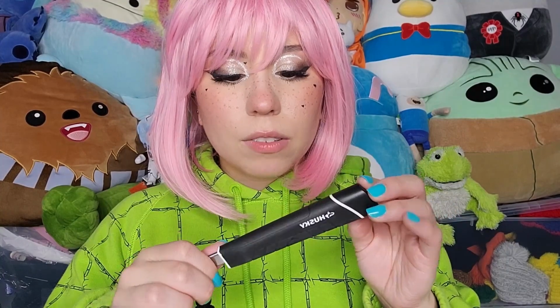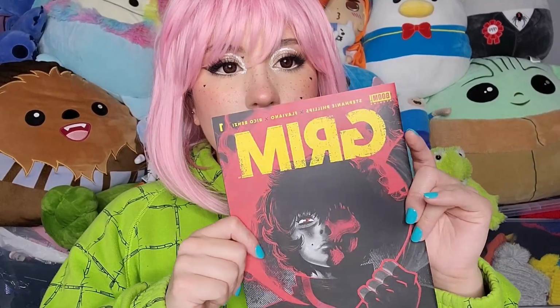This is what I've been using, and it's a lot. I don't know. If you've ever thought about getting a mini blade, just go ahead and do it because you won't regret it. And if you are looking for a specific brand, I definitely would try the Husky brand. Yeah. The last thing for my favorites is this comic book.